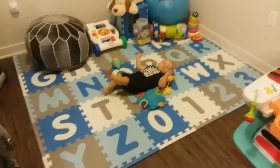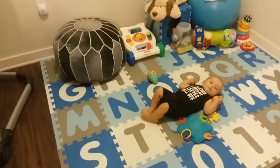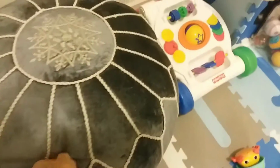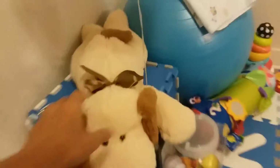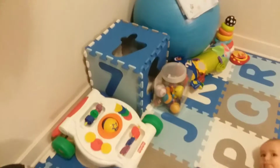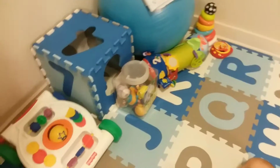You can put it together in different ways, but I put it together with the alphabet. Of course, over here, starting with A. Basically turning your hardwood floors into a nice little area that the baby can play. Over here, I made a little block out of it just to create some 3D effect. I used it in the beginning with counting his weeks and months.